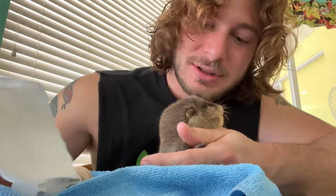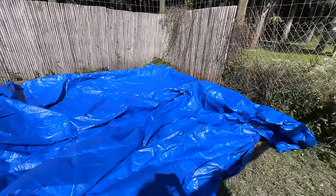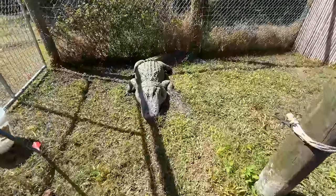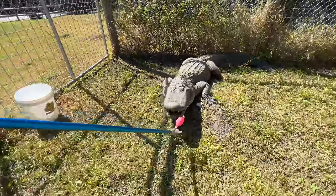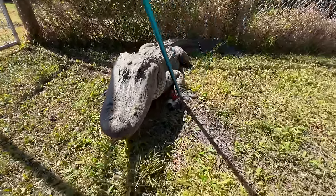Let's go see what the rest of the facility's got going on, huh? All right, boys and girls. We just got this tarp put in. We're replacing the old tarp for Chobi because he decided to bite it. He's being a naughty boy. We got Jake from Snake Farm coming to help out today, keep this alligator occupied while we're taking care of his new pool. Ooh!